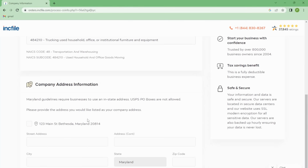So this is company address. You see how it has your home address? Do not use your home address. Please use your virtual address. You must get your virtual address prior to filing your articles, because you don't want to file your articles and then have to amend your documents in order to put your virtual address. That's working backwards, and plus, you're going to have to pay. I know for Maryland, it can be up to $100 to amend your paperwork. So make sure you get your virtual office prior to filing your articles. All right, we're about to make up an address. 1, 2, 3. It's still going to be the same.